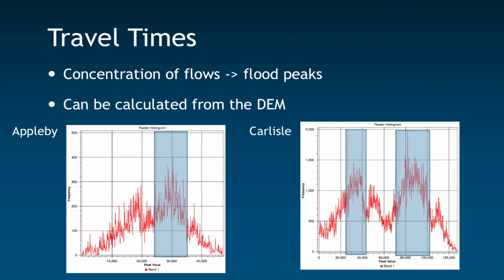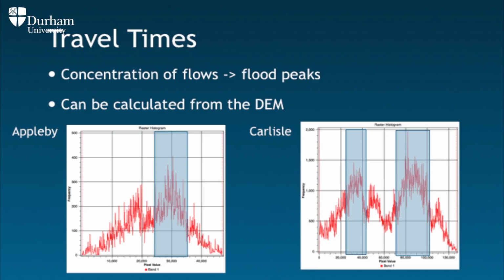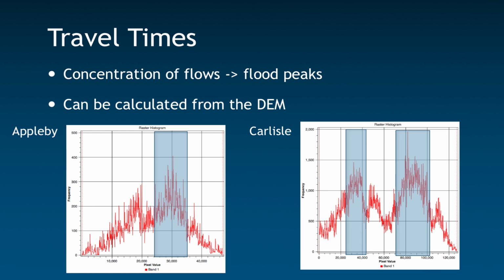First thing that's looked at was the travel time distribution. So this is how long it takes water to move from all the different parts of the landscape through when it's funneled down and through that point of the town. So this is it for Appleby and this is it for Carlisle. So areas which are in this highlighted area here, these distances, you've got a lot of land where any runoff generated at those points is reaching Appleby at the same time, which will give rise to a flood peak. For Carlisle, due to the nature of the catchments, you've actually got a bimodal distribution.